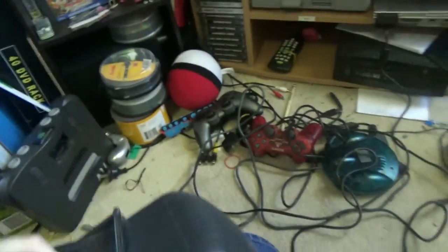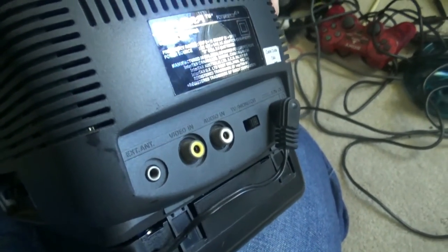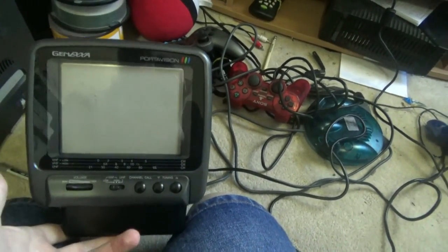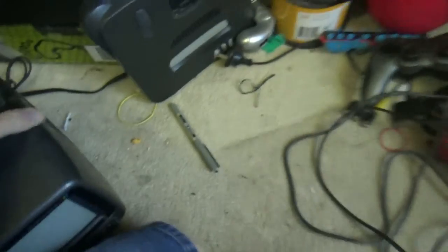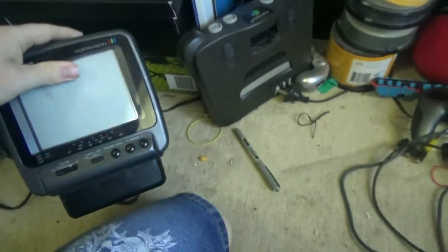But what's cool about this is it's got a composite input on the back. So this is just like a miniature portable gaming TV. You could hook up like a Game Boy player or a plug-and-play or something like that. And yeah, away you go. It's just a cool little thing for $5. And it also can work when you're capping through a DVD recorder, the S-video signal, while at the same time having the composite out to this, so you don't have to deal with lag. That's always useful.